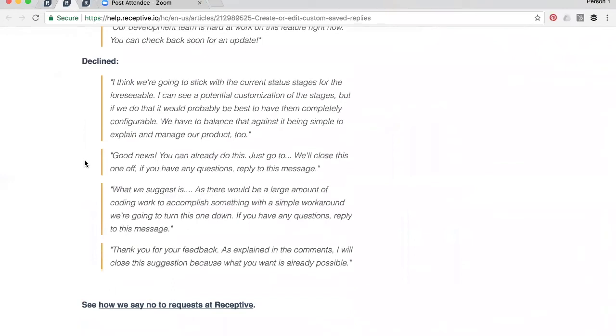You might get the case where you decline something because your product already does it. So, good news, you can already do this. Just go to, and then pop the link in. We'll close this one off. If you've got any questions, just reply. Or like the top one, I think we're going to stick with the current status stages for the foreseeable.